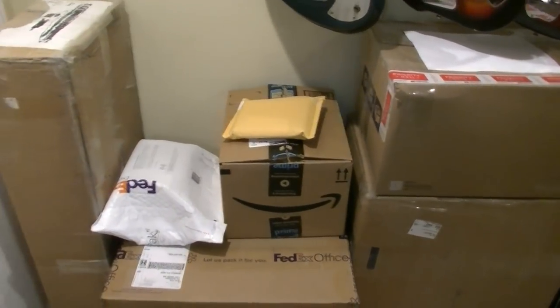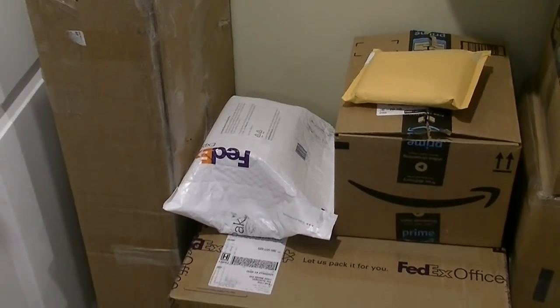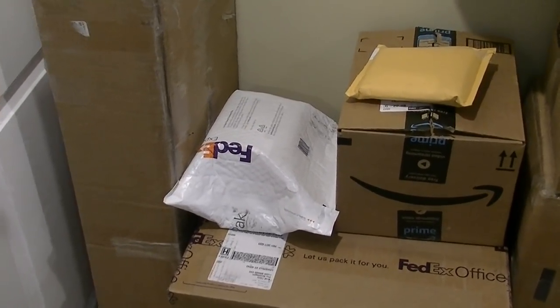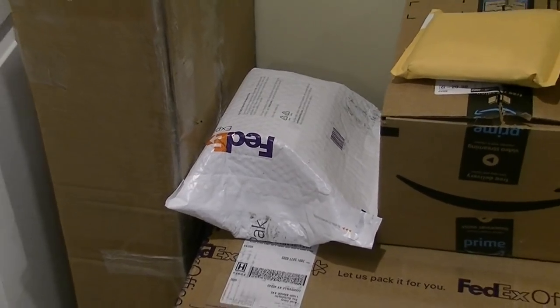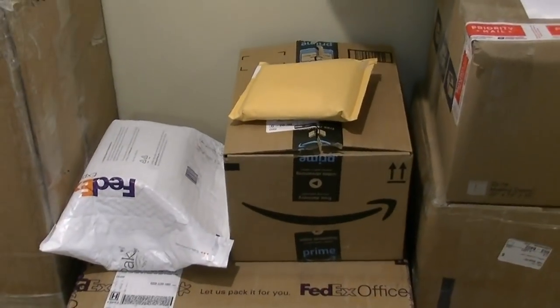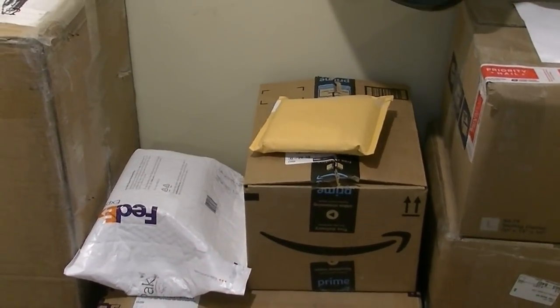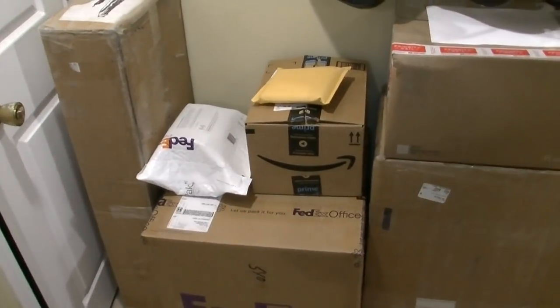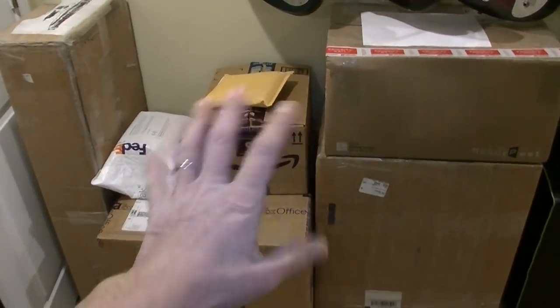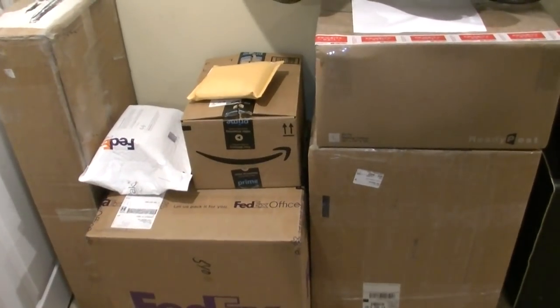Those two there on top are viewer mail, and then that one right there, that little FedEx package, is from Korg. So what could that be from Korg? We will open that at some point, probably not in this video. I'll also do probably another, separate video opening some viewer mail. But in this one, we're going to open one of these larger packages and figure out which one I've had the longest, because I've been sick, so I'm trying to catch up with this stuff.